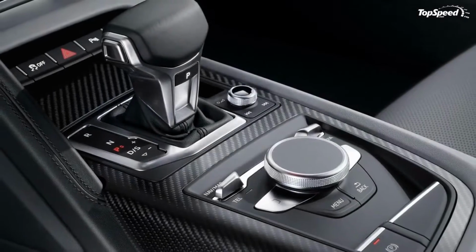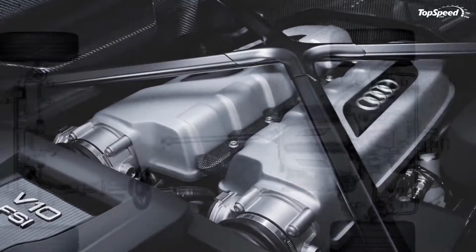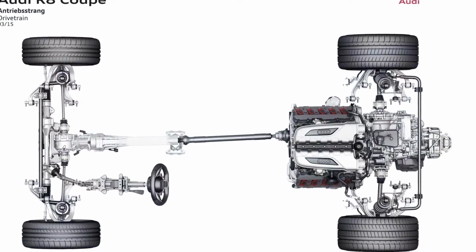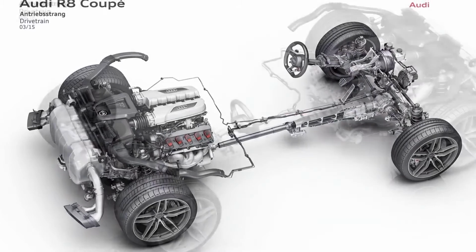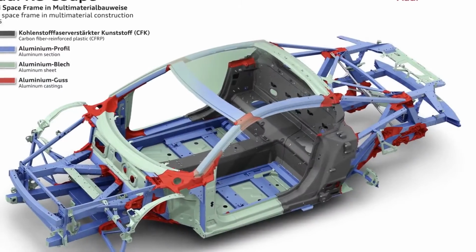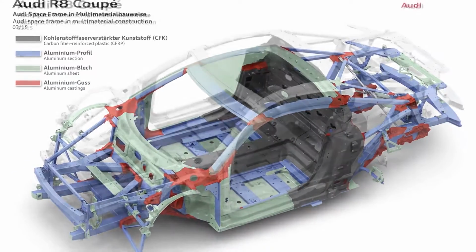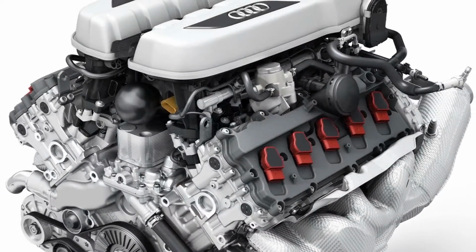Side-by-side comparison, drivetrain. As for the transmission, the S-tronic dual clutch features a trio of modes, and offers a manual shift function for maximum control. The 2017 model year marks the end of the line for the 4.2-liter V8 engine, leaving the V10 as the only engine option.